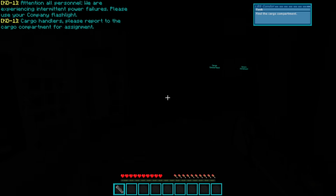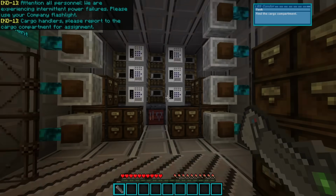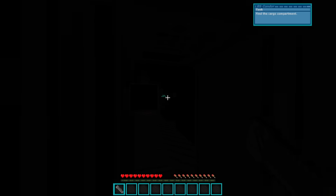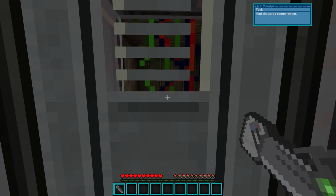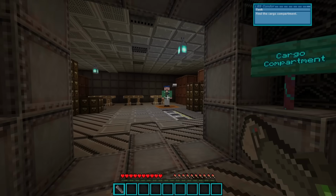Okay. Am I a cargo handler? Okay. Cargo department. This is a cool mechanic. Okay, cargo compartment, secure containment. Thank goodness it's glowing. I don't have to look. Danger this way, huh? Secure containment. Can I go in here? Nope, can't go in there. What's in there? Whoa, there's things. Okay, cool. Not gonna worry about that yet. Cargo. There's a guy.